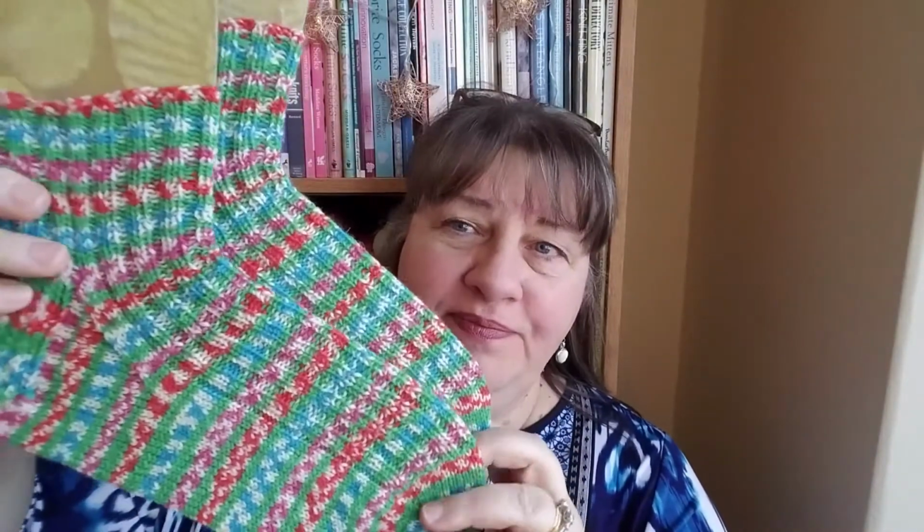So there we have it. They're done, and I'm so happy with them. They fit fantastic. I love the way they fit. I'm going to tuck them away until we get to the 1st of December, and then I'll start wearing them.